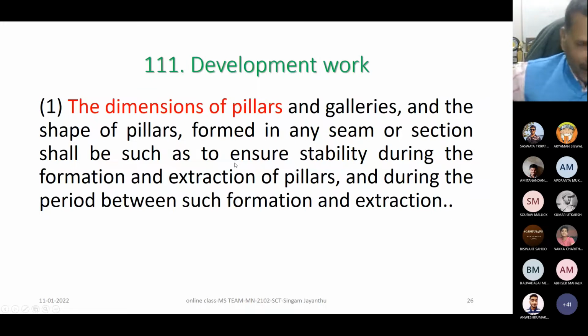Coming to our module, where I have taken you, my beloved students, into that underground mine of southern India, where you are now sitting with me at 250-meter depth in a development panel. On both sides are pillar sides, and at the back is a gallery. Then the dimensions of these pillars and galleries, and the shape of the pillars, I told you rhombus shape, rectangular, square, are formed in any seam or section. Already I have shown you the sections also.